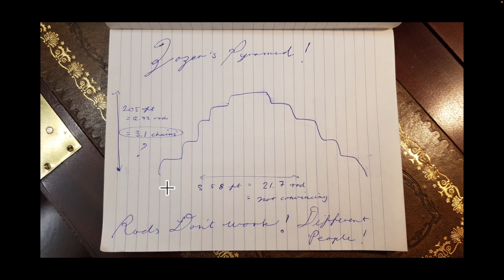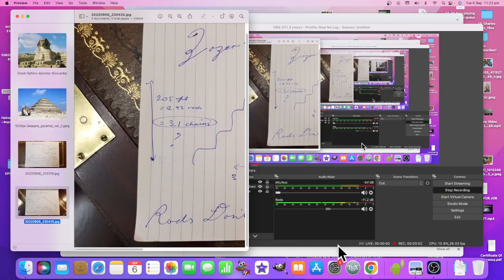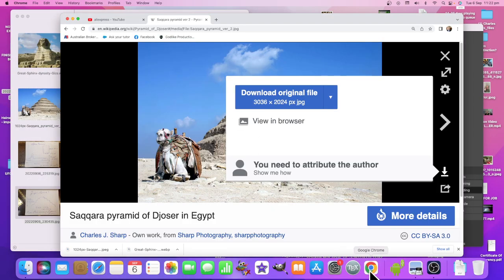I'm not convinced it's being measured properly, or that these are the same builders. Now, clearly they're not the same builders, and that would explain why they're not using the rods. My intuition is saying these are not rod builders. So the rods don't work. Different people. Are these the people of Abraham, of Israel, from northern Babylon? And did they not use the rods? Fascinating. And what is the rod anyway? What is this thing called the rod?